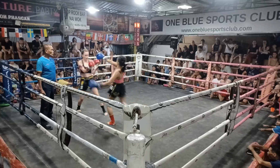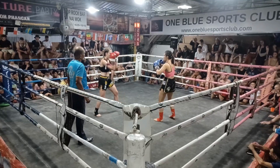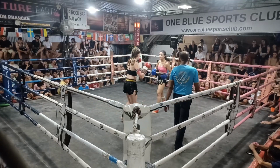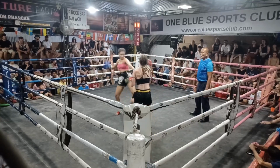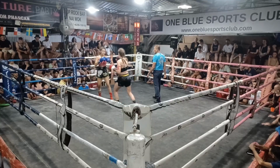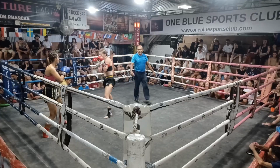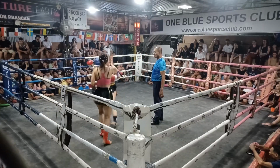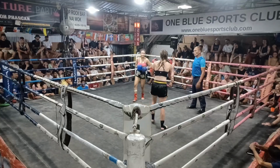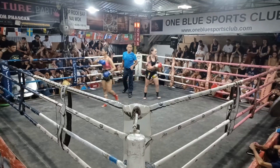There's a counter for blue to the body. Oh, it's going to the head that time. Red, defending well, hands up. Inside leg kick for red, body kick counter for blue. Outside leg kick, check by red. Oh, good switch kick there from blue. Leg kick exchange, push kick from blue. Stutter step there to close the distance. And round kicks landing to the body for blue. Outside leg kick, end of round one.